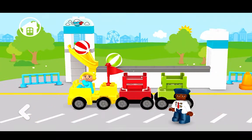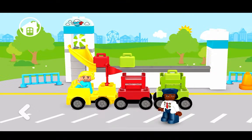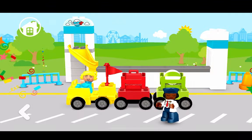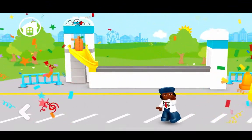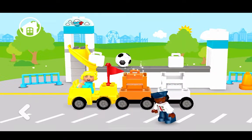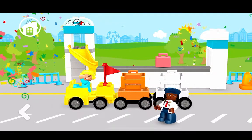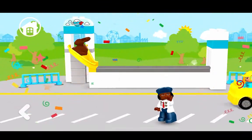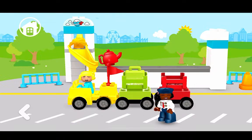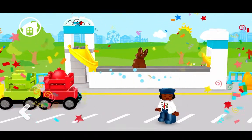Now, okay, two trailers, the green one, the red one, green luggage, green, red, and green ball. Super! And the one more. The orange trailer, orange luggage, the white trailer, white luggage, white ball, and white luggage. The pink luggage, don't take. Super! Okay, take. Red, green, red teapot, and green luggage. Super! What is the next one?